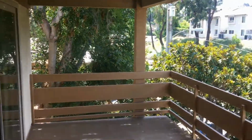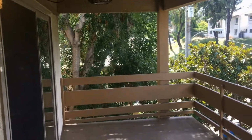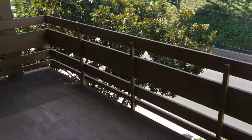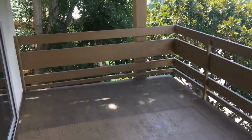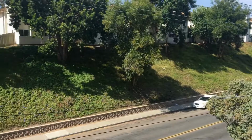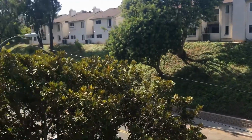We also have one reserved parking space down in the garage right below us, and multiple laundry rooms here on site at the tennis club. Great way to take in the San Diego sunshine here on the balcony. And bedroom access there, which we'll head over to now.